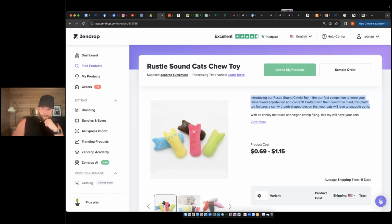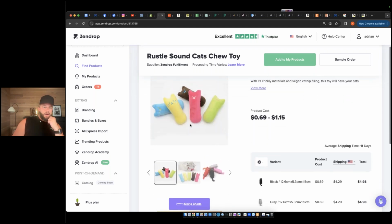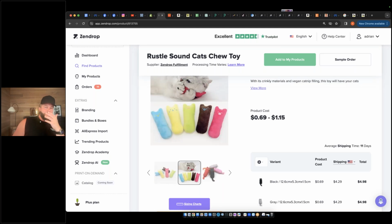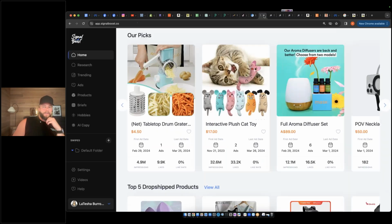It's a perfect companion, keep your feline entertained, crafted with comfort in mind. So these look like they are just basic soft toys. It's not the same thing, okay? So what I was about to say, I thought they were the same. What I was about to say is no longer really relevant, but nonetheless, these are similar, but they're interactive.